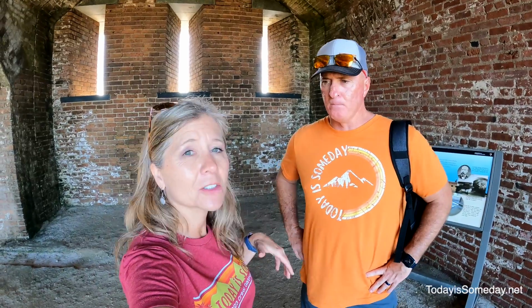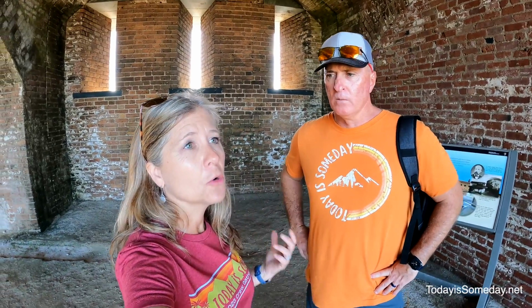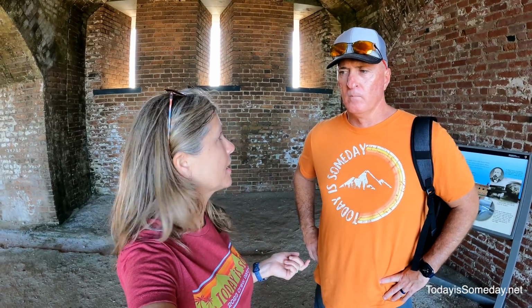We are standing in an old prison cell. This cell actually housed Dr. Mudd, who is the doctor that set Booth's leg after he attempted to assassinate Lincoln. So this is where they brought him and held him until he was finally pardoned.